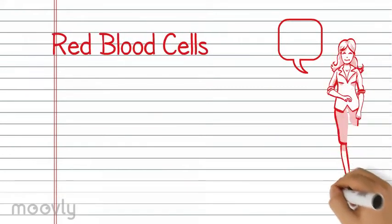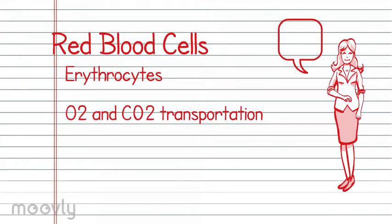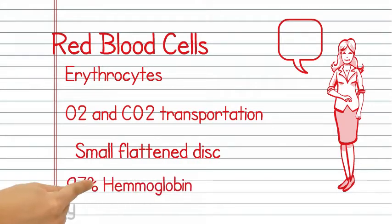Red blood cells, also known as erythrocytes, take the role of transportation of gases via the protein hemoglobin. Erythrocytes take the shape of small, flattened discs that aid in their ability of gas transportation. Red blood cells are made up of 97% hemoglobin, which gives them their color. Hemoglobin can transport up to 4 oxygen molecules.